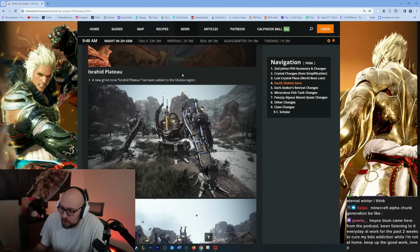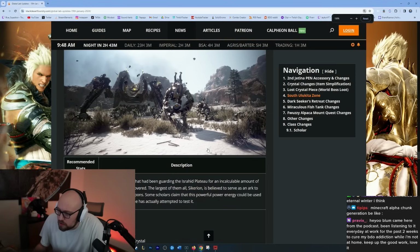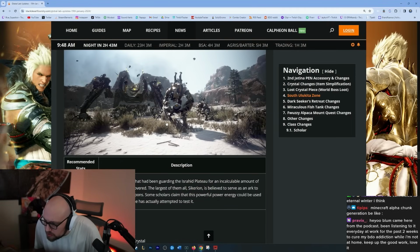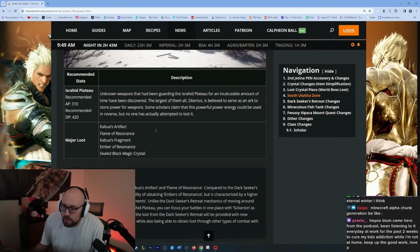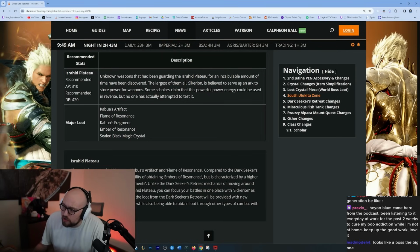Israhed Plateau. A new grind zone, the Israhed Plateau, has been added to the Ulukita region. Ooh, fancy. Looks like Hex Tech. It does look kind of Hex Techy. Recommended stats: 310 AP, 420 DP. Unknown weapons that have been guarding the plateau for an incalculable amount of time have been discovered. The largest of them, the Sicarion, is believed to serve as an ark to store power for weapons. Some scholars claim that this powerful energy could be used in reverse, but no one has actually attempted to test it.